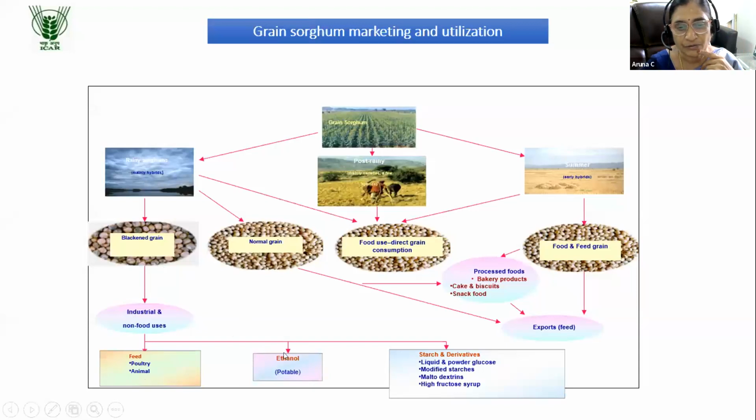So Kharif grain can go for ethanol production. And also, since the starch content is good in sorghum and millets, they can go for the development of starch and other starch derivatives. If it is blackened grain, it can go for such uses. If it is a normal grain, when the harvest time is free of rain, the grain is good, it's normal, and it can be used for the production of other food products, and it may also go for export.